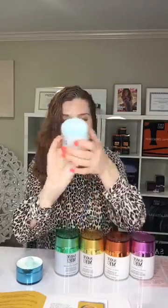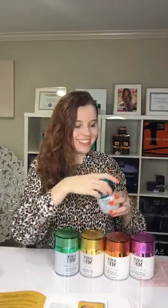Okay, so then we have Pollution Salt. This is what I use to achieve these effortless beachy waves today. And this is one of my most favorite. Well, I have to say, just a heads up, every single one of these formulas is my favorite. But look at this gorgeous texture. You can see here, it has this beautiful blue whipped effect that is just so stunning.